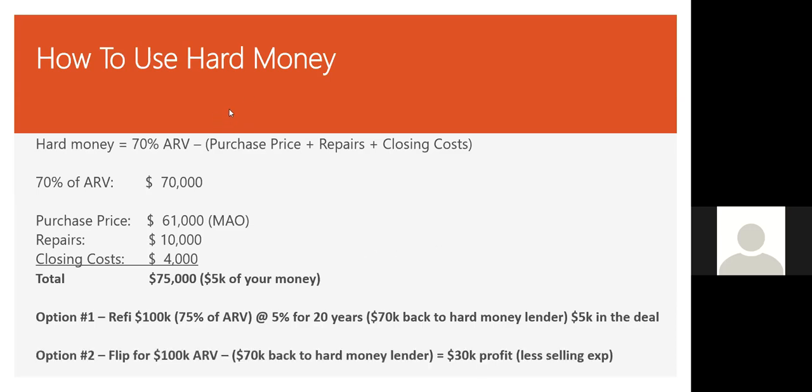Now, the second option I could do, I could flip this, right? Now I've got a house that's worth $100,000. I go and pay that hard money lender out. That means I'm assuming I sold this for $100,000. Sold it for $100,000, I paid the $70,000 back to the hard money lender, and now I've got $30,000 profit, less whatever it cost me to sell it, realtor fee, closing fees, and all that. So this is two ways I could do this deal. I could use it and do a buy and hold, which is what I like to do, option one, or I could flip the property. Any questions?